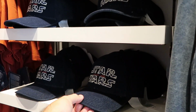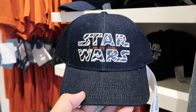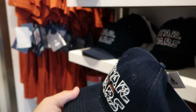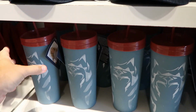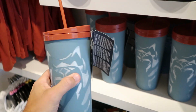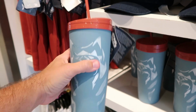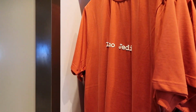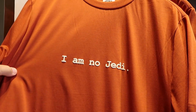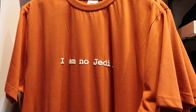They also have the matching adult size baseball cap. This is a very heavy denim material, Star Wars I'm no Jedi. They are $30, so a pretty good deal for that baseball cap, but they even have the matching really tall cups. These come with the straw as well, with that same design with Ahsoka. $27.99 for them. And then over here is more of your plain and simple Star Wars shirt. It says I'm no Jedi on the front. This is actually a very heavy material for $35.